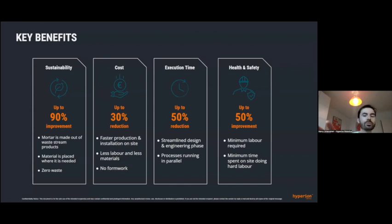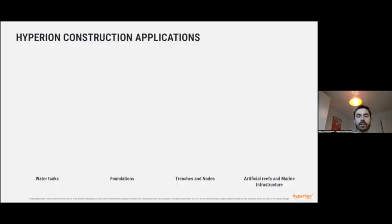So across the board, we're trying to be more sustainable because our material is made in large proportions from waste products, and we're exploring more sustainable alternatives to cement. There's no formwork, which means that we're able to be faster, down to 50% in terms of program and overall value chain reduction. In terms of costs, the savings are typically related to less labor, less material, less time on site. And since there's less people involved in the whole process of construction, we're also benefiting with health and safety.